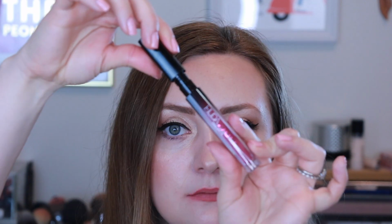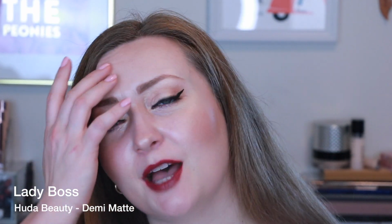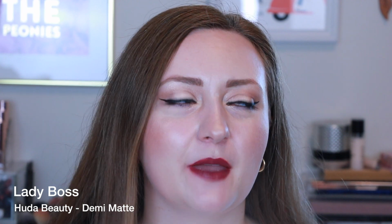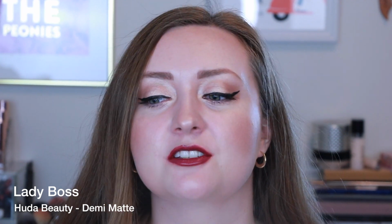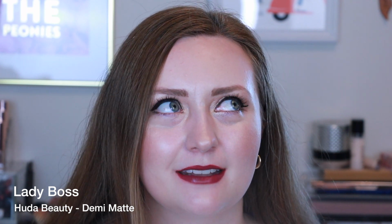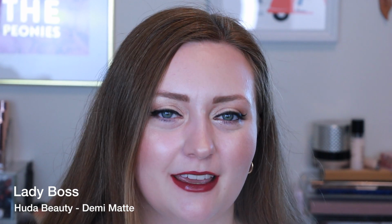So the last lipstick to round out the 10 is Huda Beauty's Demi Matte in Lady Boss. This is an absolutely beautiful rich berry. It has a demi matte finish, so it just finishes so comfortably on the lips. It's not matte, like it's not drying like a matte. It's just really pretty, and I love it.